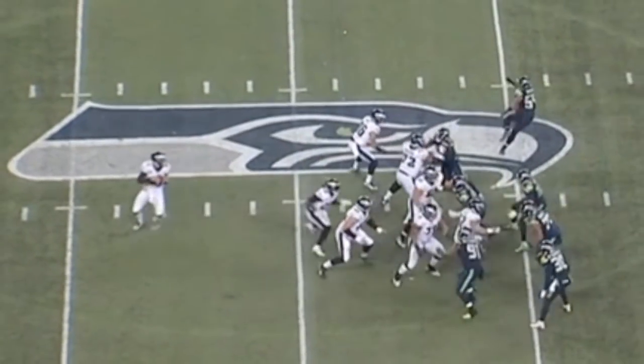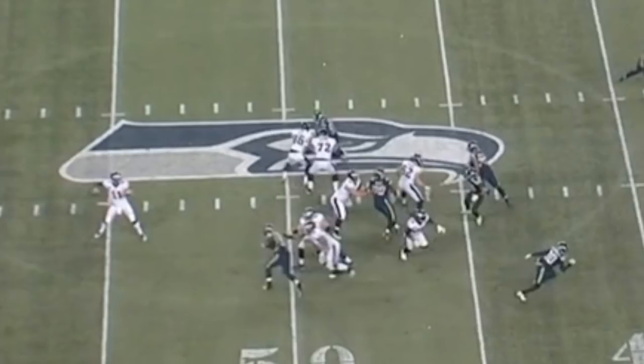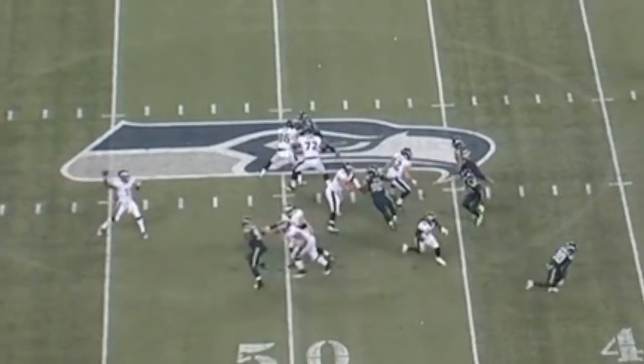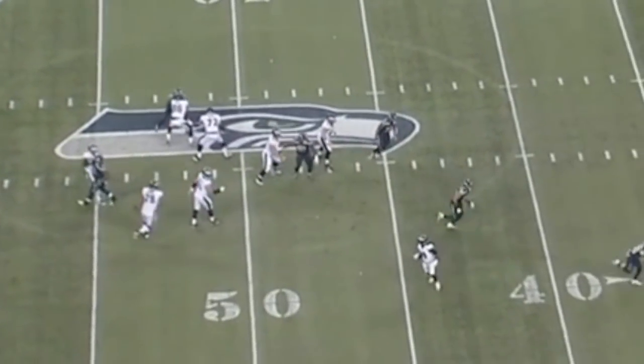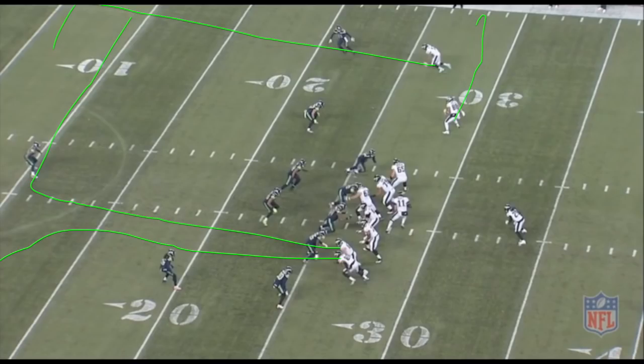Wentz fakes a handoff and goes to his regular 4-step drop, but as that hitch begins, look how wide his stance is now, perpendicular to his shoulders. It's not a good base. The throwing motion is shortened due to pressure, and the ball sailed on him. It's that simple. It's a rookie mistake that's going to be ironed out over time, but it wasn't the only time it happened.